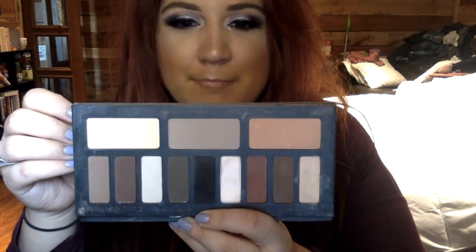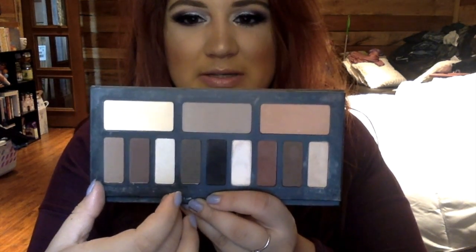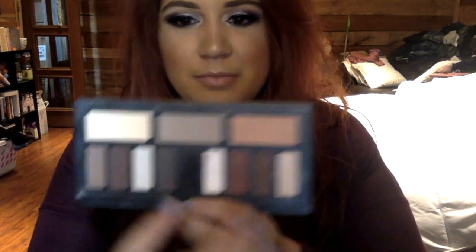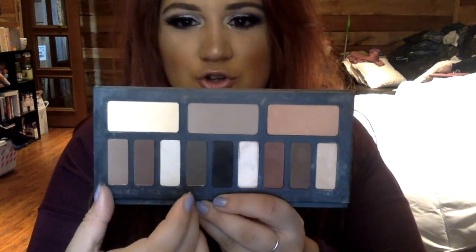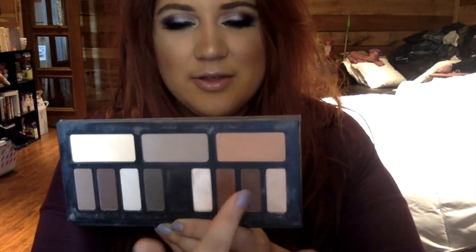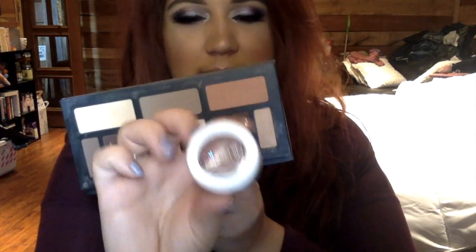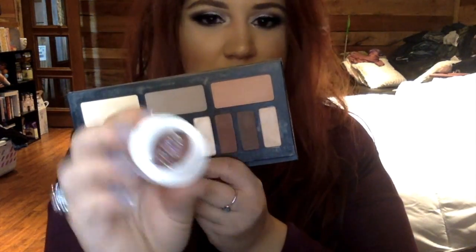So, I really like this because it's broken down into almost 3 quads. This is a neutral look, this is more of a cool tone look, and this is the warm look. And I use the warm look a lot. I can use these as a base and then, if I have a lot of single shadows, like these ColourPop shadows, I can use the warm quad and then put this ColourPop burgundy shadow all over the lid. And it's perfect and it's easy and it's quick.